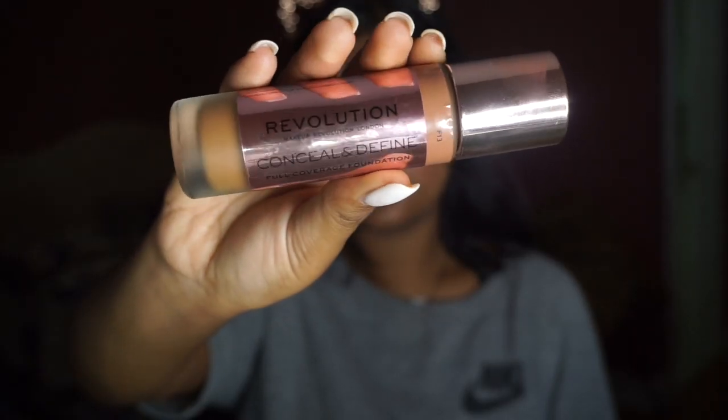Then I'm gonna take my Revolution Makeup Conceal and Define Foundation. I'm in the shade F13 and I'm just gonna put that all over my face, but you have to work with this pretty quickly because it dries down. People with dry skin will not like this foundation because of how matte it gets. But I'm just patting it in with a sponge. I really do like this foundation because it is full coverage.